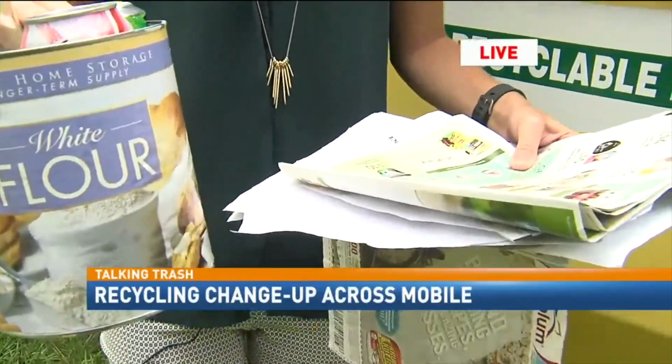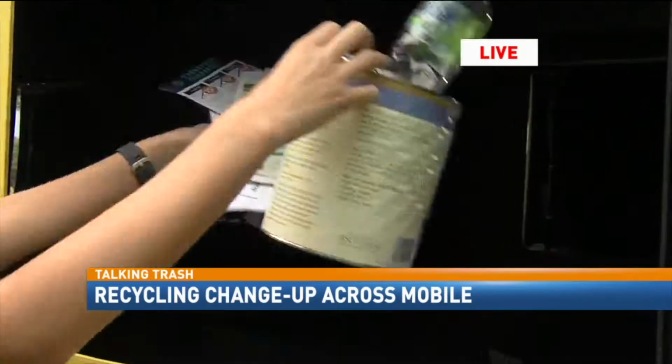The city of Mobile making it way easier to recycle here with these new single stream recycling locations. All you gotta do, throw everything in all at once here in Tillman's Corner.